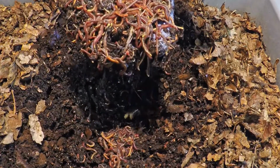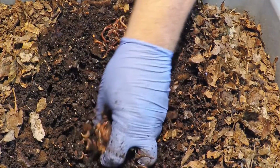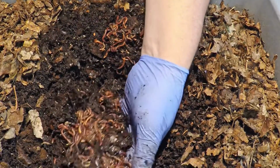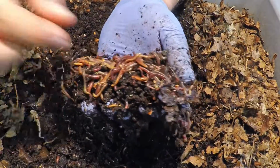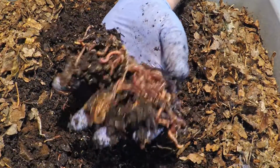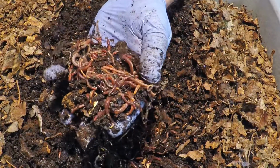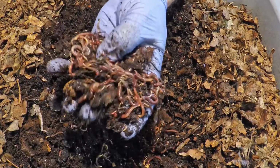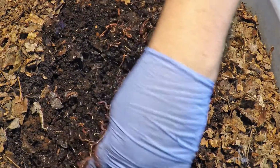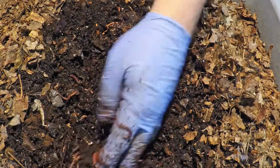They don't like being out here in the light like this. Try to move them off to the side so I can feed down the middle. Here too, same story. Just a huge mass of worms. What's this? Parts of leaves. All different sizes, large and small. I made sure to include grit the last couple times I fed, so I think the little baby worms hopefully have what they need to eat.